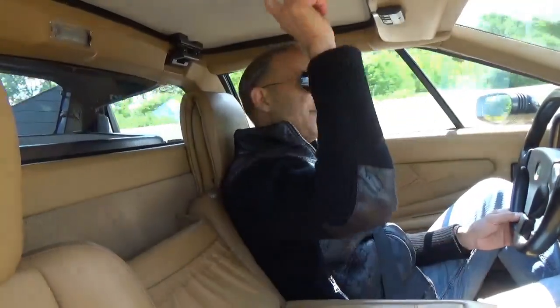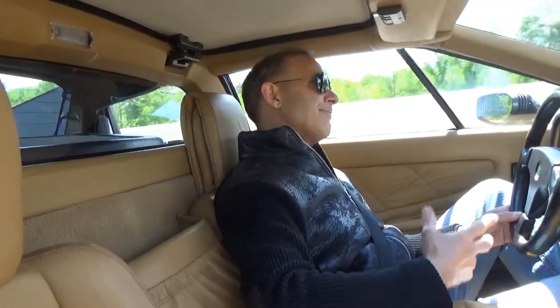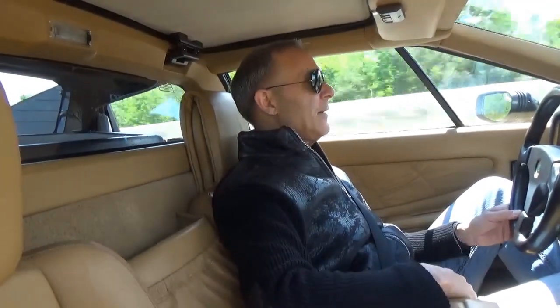Fiberglass. It has a targa roof. Some of them come with a glass roof. I kind of wish I got that, but you can always buy those and swap them in and out. If it was nice out, I'd probably have the top down, taking it for a spin.